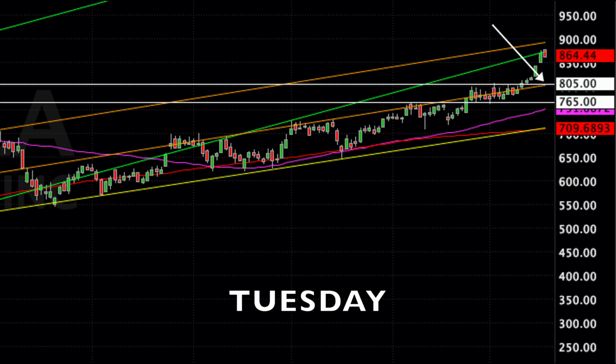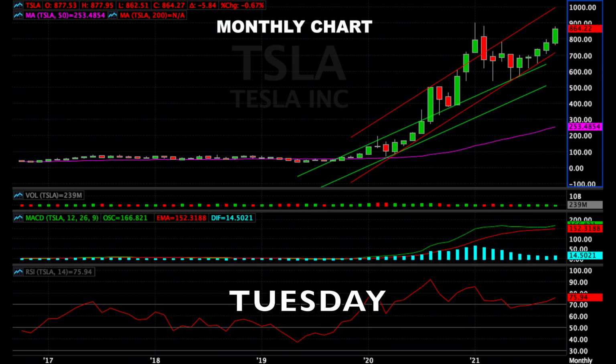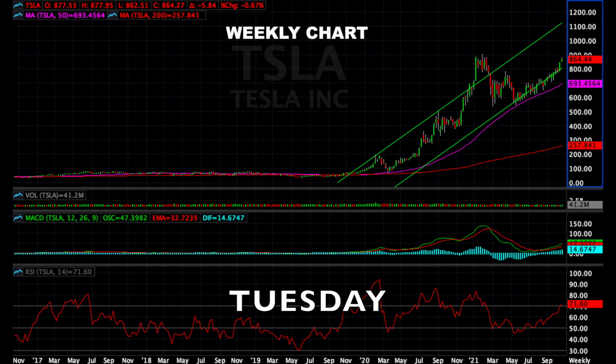But the bigger picture is looking quite bullish, because if we look at the monthly chart, we are still trading within this long-term uptrend channel as shown in red, and are actually pushing higher towards the top of the channel. It has a well-defined series of higher highs and higher lows. This is the same story if we look at the weekly chart. It's trading in a well-defined long-term uptrend channel, bouncing clearly off of support of the bottom of the channel, and now starting to pull away higher.